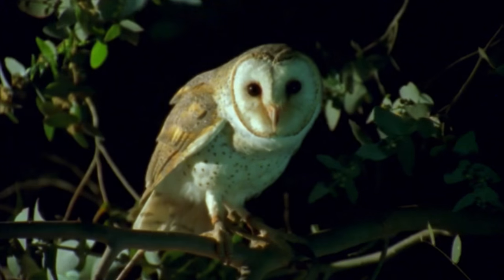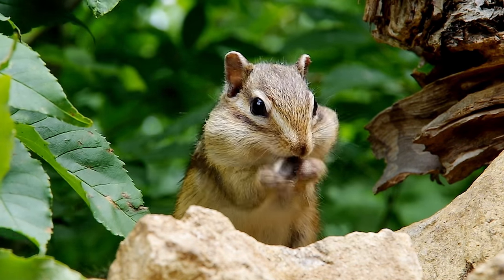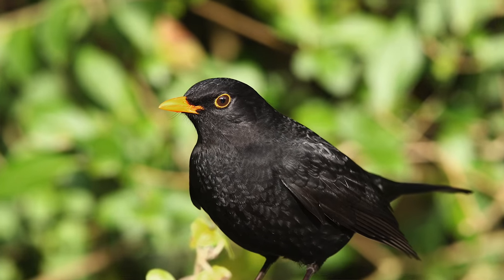Barn owls are nocturnal, which means they hunt at night. And animals like chipmunks and squirrels and most birds are safe because those are animals that are out during the daytime. When barn owls do choose birds, they choose birds like starlings or meadowlarks or blackbirds.